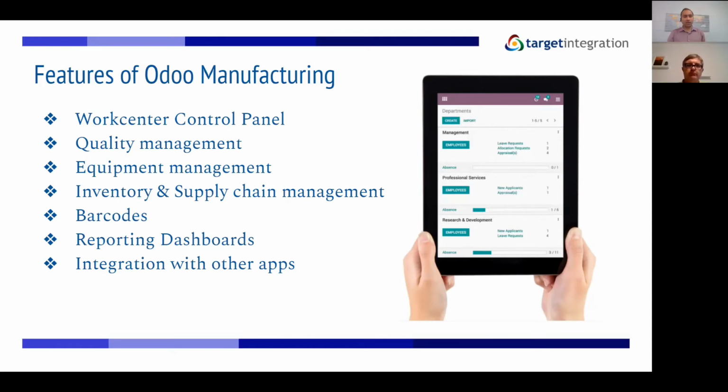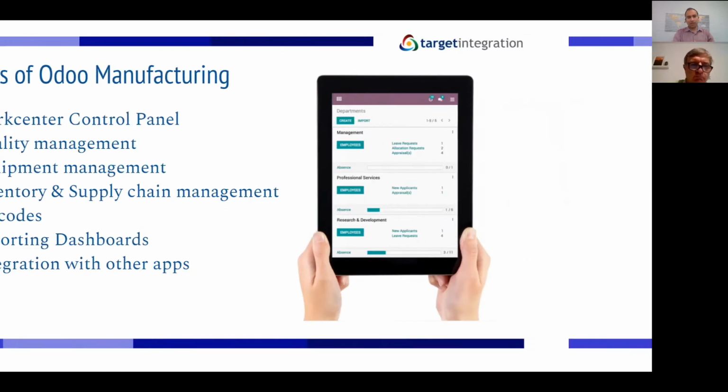But in general, Odoo manufacturing allows you to have, of course, all the typical stuff around bill of material, manufacturing orders, and scheduling the manufacturing orders. But there is a work center control panel as well. There is quality management, equipment management, services on the equipment and manufacturing units as well. Inventory and supply chain management is integrated into the manufacturing management app of Odoo. It has full barcode scanning integration as well. There are some reporting dashboards. You have access to external third-party reporting as well if you don't like internal reporting from Odoo. But it's a very powerful tool which brings everything together for you in one system.